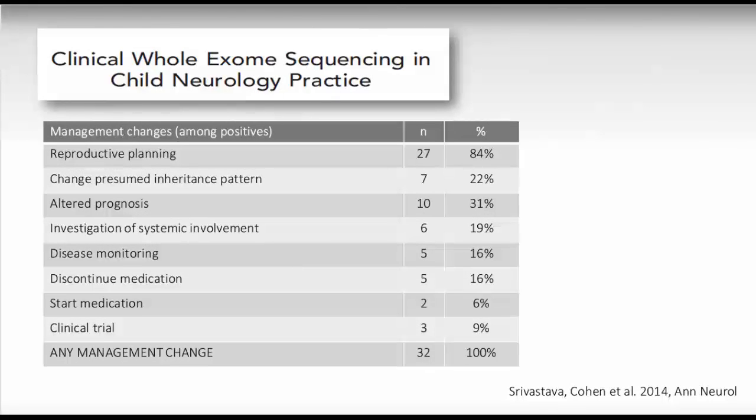So moreover, more than just what percentage of the time did we get a diagnosis is what was the impact on the patient's management. And we found that in 100% of our positive cases, there was utility in the diagnosis. For many families, it did impact reproductive planning, either for the parents of that child immediately or for the siblings who would be planning on having children in the near or distant future. In 22% of cases, the diagnosis changed what we assume to be the inheritance pattern, which has big relevance for genetic counseling. In 31% of cases, the diagnosis drastically altered the prognosis of what we thought this child had.